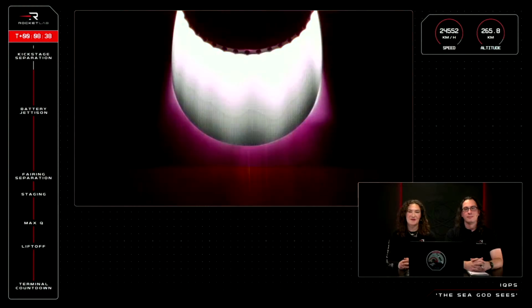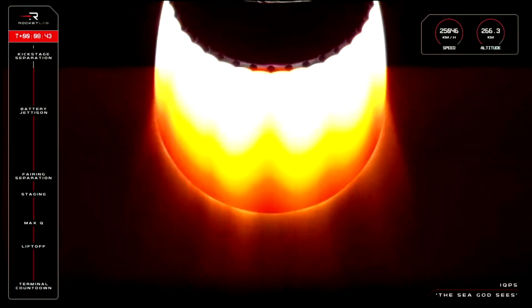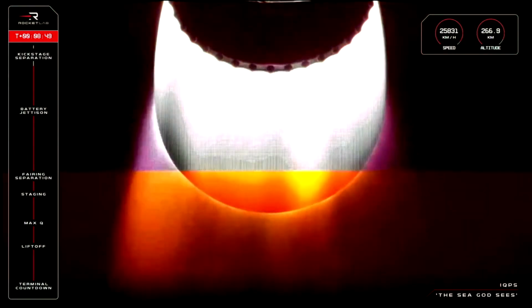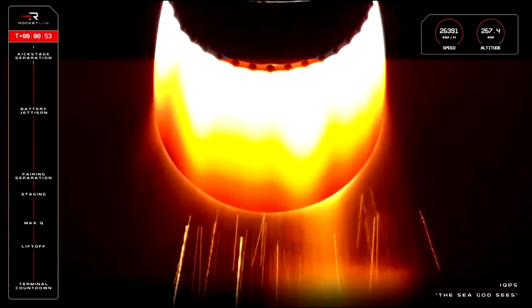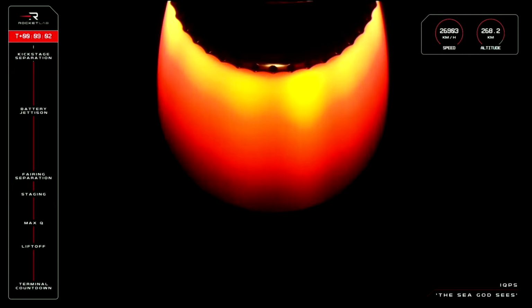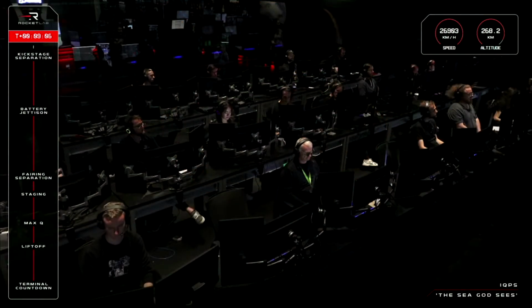Standing by now. SECO confirmed. Stage separation confirmed. Nominal transferability achieved.